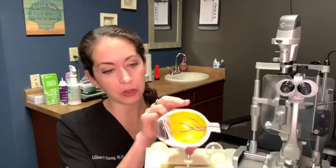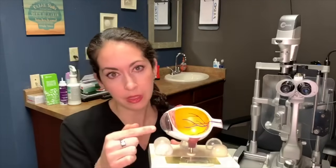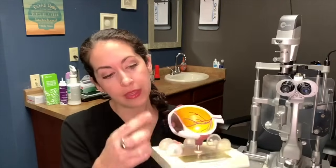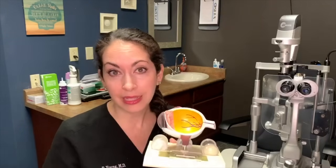So I just want to show you on our little model. This is a cross section of the eyeball. Here's the cornea, the clear windshield of the eye. Then the iris is the colored part. And then directly behind the iris is where our lens sits. And that lens has been there as long as we've been alive.